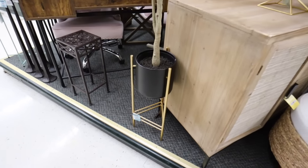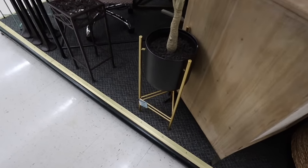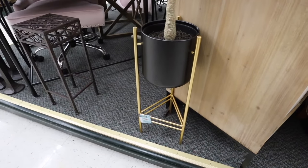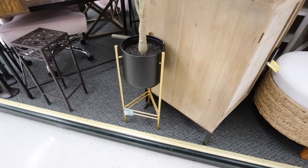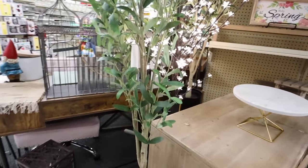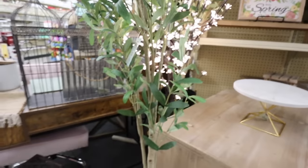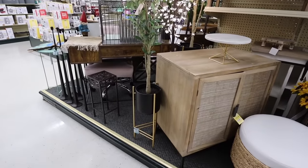I'm obsessed with this spring shop olive tree, but mostly the planter. These are actually two separate pieces. This is so modern. This is literally so different than anything Hobby Lobby would ever do. So this is $70, and I'm pretty sure the spring shop items are 40% off right now. And then it has this really pretty olive tree inside. This is also from the spring shop for $119. So these are separate, but it's 40% off of both of them.